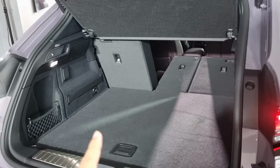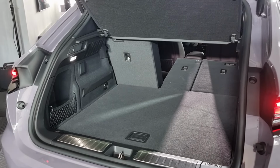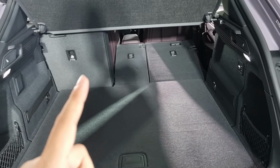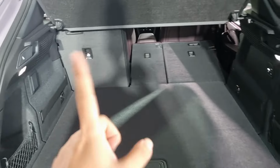In fact, yesterday I was reviewing the BAIC X55, a C segment SUV, and that car's luggage space doesn't look as big as this. So over here you can see also there are buttons to raise and lower the suspension. So let me just drop this side here. All right. So you can see the seats.